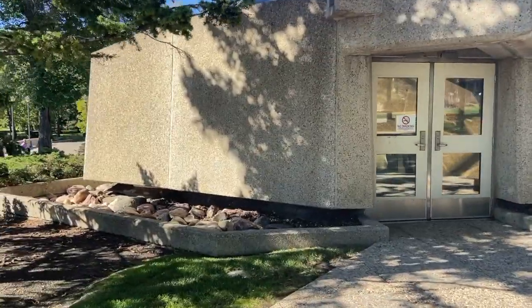There was this little building in the park and I was thinking it might be a bathroom. So I go in there, go down a flight of stairs, and now I'm in this huge underground tunnel system. Like, what?